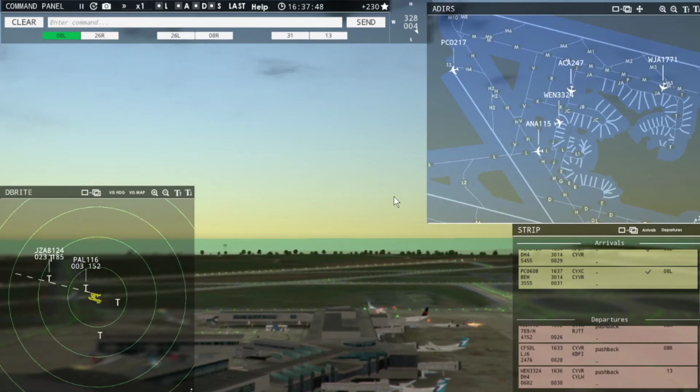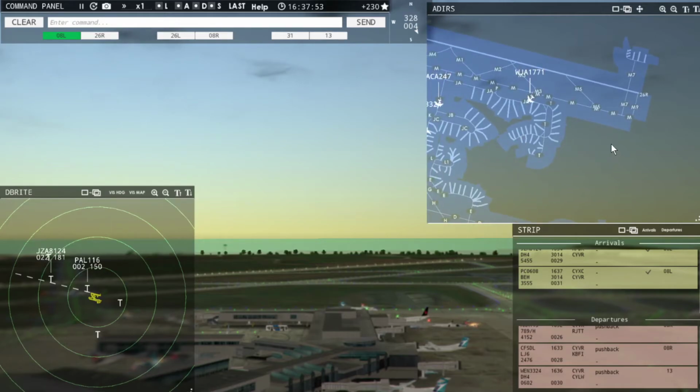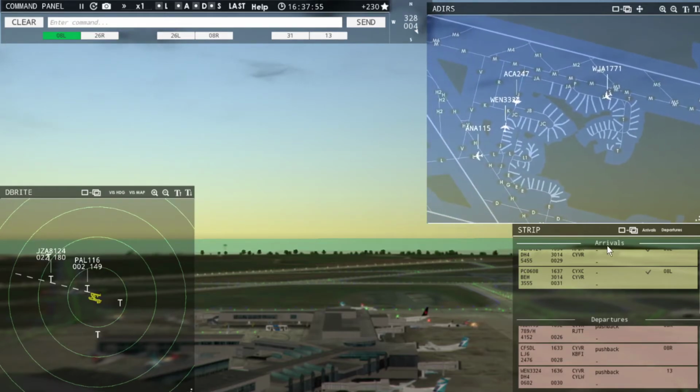I'm kind of curious if this Philippines will exit on Mike 7. That's why I gave him that taxi instruction, just to test it.